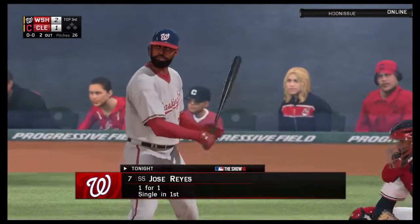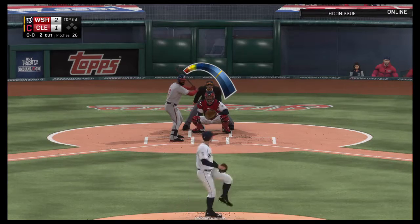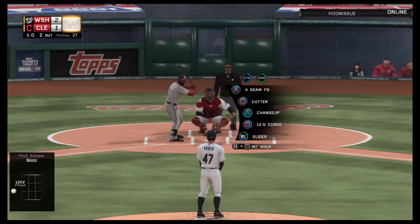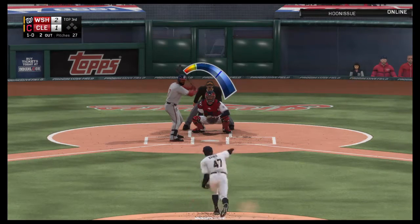Shortstop number 7. So bases are empty here with 2 gone. And stepping in is the shortstop, Jose Reyes. Now a check swing, but he holds up in time. Ball 1. A 2-1 score here as we play inning number 3.